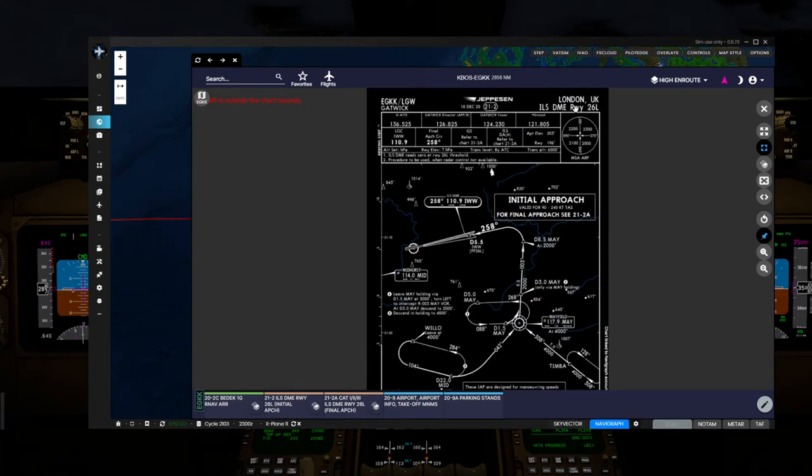All right, so again, this is the London Gatwick ILS DME runway 26 left. Across the top here are our frequencies if we have ATC who we'll talk to. Common traffic frequency here is Gatwick Tower, 124.230. We will broadcast in the clear on that. Now, for the actual ILS approach, which we're going to do twice, because it's here on the page both times.